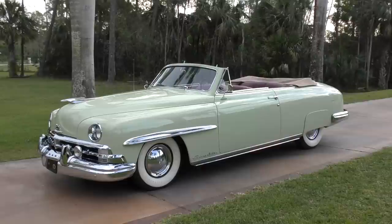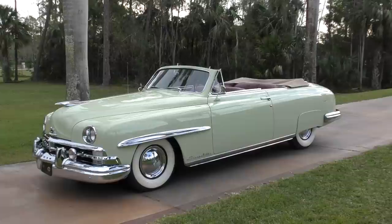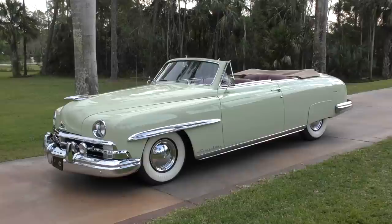This one is finished in the original color, Chantilly Green, I believe. Don't hold me to that. I'm sure I'm going to get corrected 100 times by Lincoln guys in this video. But 50s aren't really my shtick, so I'm going to go with it as best I can. I do believe this is the original Chantilly Green, and it's over a burgundy leather, which to me is a very striking color combination, and it looks nice. So anyway, there it is.